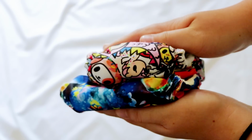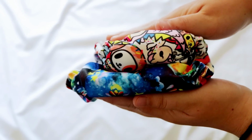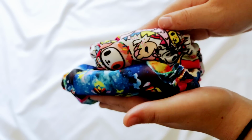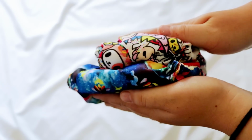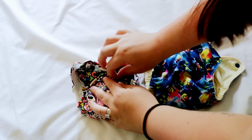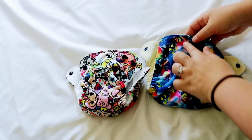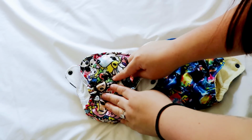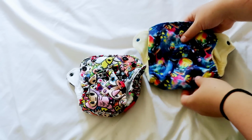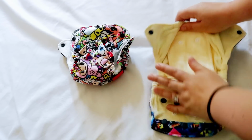But if you look at the trimness, the Imagine Bamboo All-in-One is so trim compared to the Lil Joey. Like, ridiculously trim. This looks just huge and thick and bulky, but the Imagine is so thin and trim. And as we went through the comparison, the snap placements on these are pretty much exactly the same. They are exactly the same except for the umbilical cord snap down. This is a male snap, and then this is a female snap. And for this umbilical cord snap down, this is a female, this is a male. So that's really the only noticeable difference when it comes to the snap placements. So let's open these up.